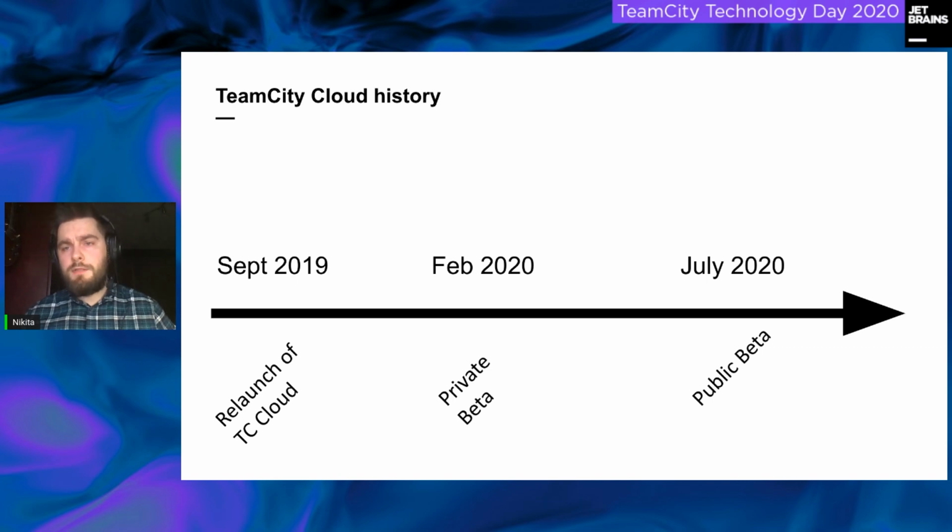And this time we picked a bit different approach, with each client receiving a standalone TeamCity instance, which we manage from the lifecycle perspective. And we host databases, we host agents. And we launched a private invite-based beta this February, and it went well until we rolled out beta publicly in July, and we are still in a public beta phase.